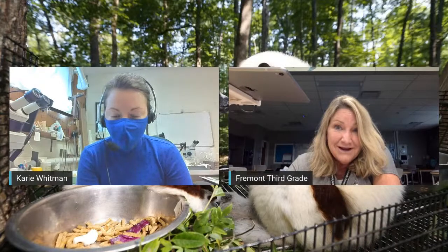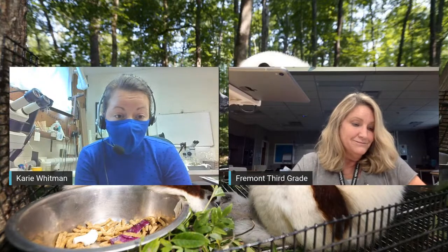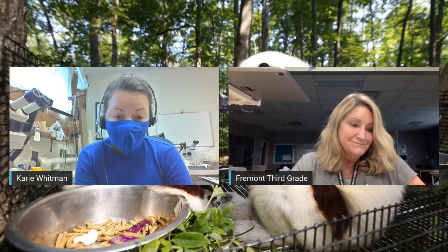I found an imprint fossil when I was at a beach. Nice. Do you know what it looked like? Like a bird foot? Was it a footprint? It looked like a seashell.